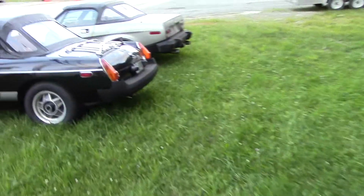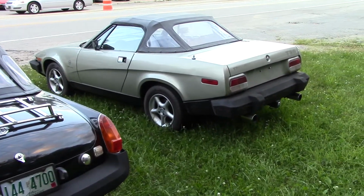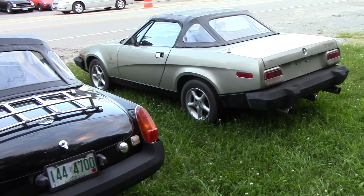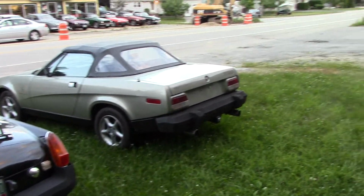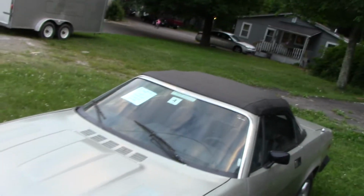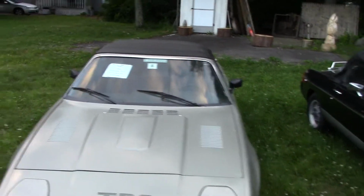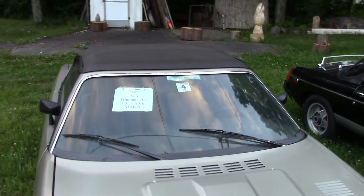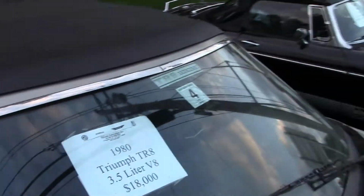Here's another MGB, another MGB, and here is the car that Robbie Peterson so coveted, the Triumph TR, well no, it's not a Triumph TR7, it's a Triumph TR8. So it's the Triumph TR7 body, but with the Rover V8 in it, or something like that. Triumph TR8, the car that was almost good enough, but not soon enough to save the Triumph Motor Company. A 1980 Triumph TR8, $18,000.